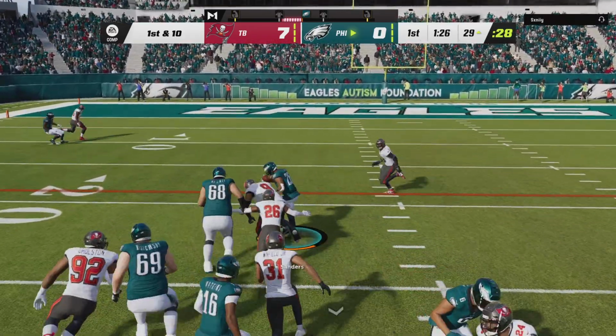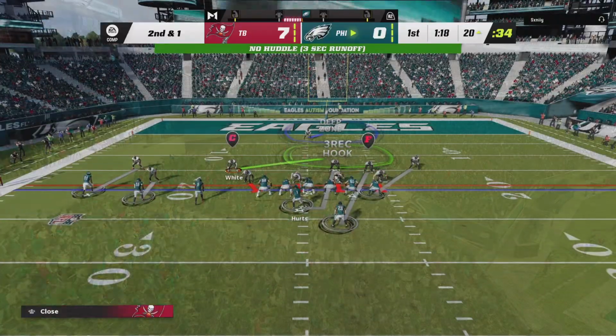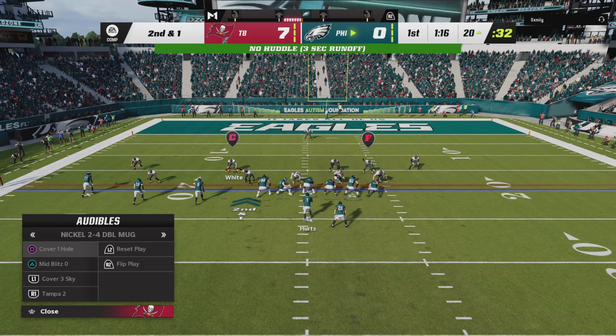Right back to Sanders on first down. And he's going to get a solid gain of 9 before being brought down. Second and right at a yard.